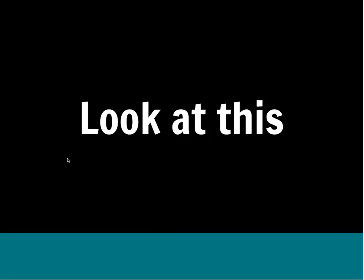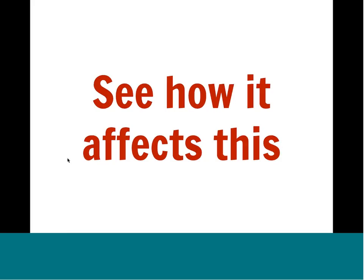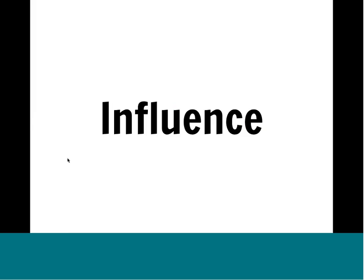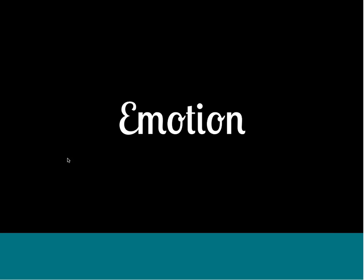If we apply this filter, if we delve into it this way, look at this. Now see how it affects this. Now look at it this way. What we're trying to do is influence them. We're trying to guide them along a path that we want them to see. We want to show this particular interesting thing that we found in the data.